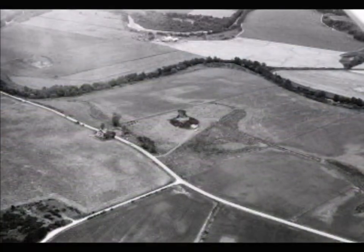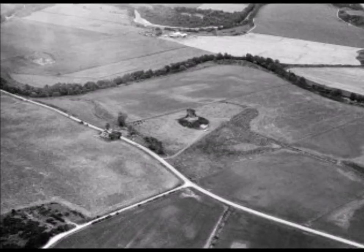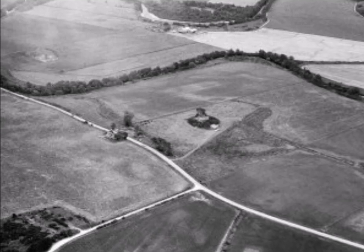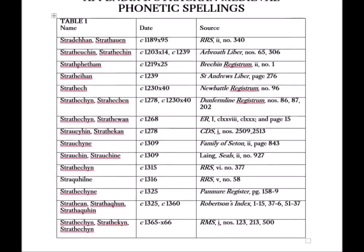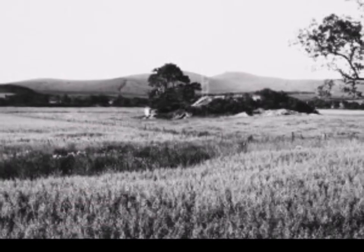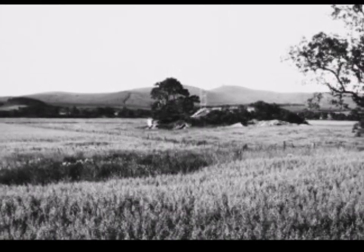Castlehill of Strachan, also pronounced Strawn by the local community, is a scheduled ancient monument first visited by archaeologists in 1979, with excavations in 1980 and 1981. According to phonetic spellings in early charters, the name was pronounced Strathican. Between half to one-third of the motte, or summit area, has been destroyed by gravel extraction.